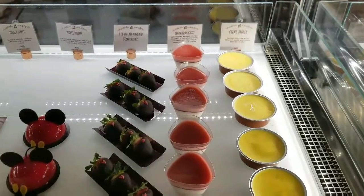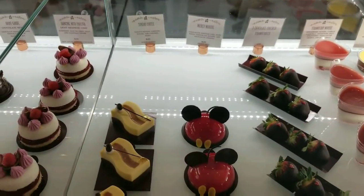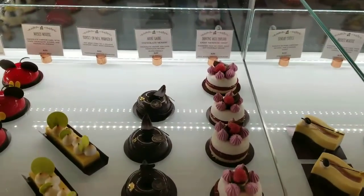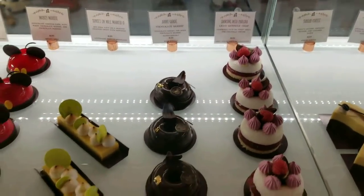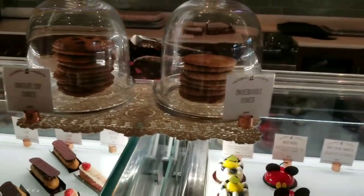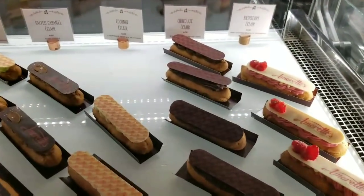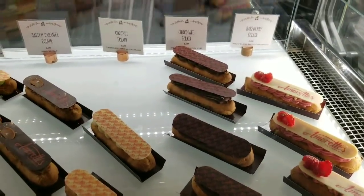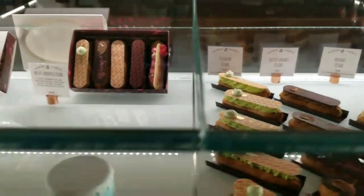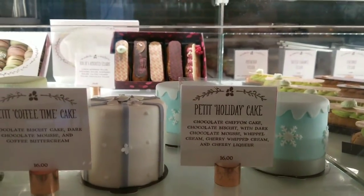Hi, I'm just looking. Chocolate covered strawberries, Mickey Mouse, Sunday coffee. I want one of everything, guys. Big chocolate chip cookies, snickerdoodles. Oh, look at these eclairs. They look lovely. They look so delicious. Except for the pistachio, I could probably pass on that. Oh my gosh, but look at these. Am I making you hungry yet? Oh my gosh.